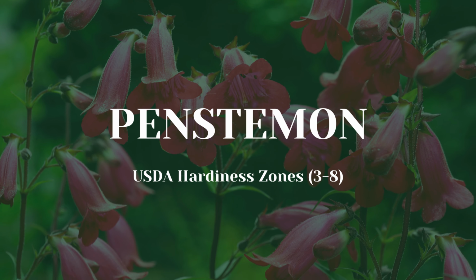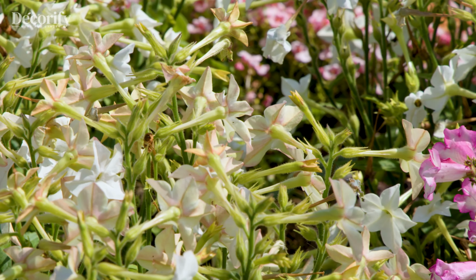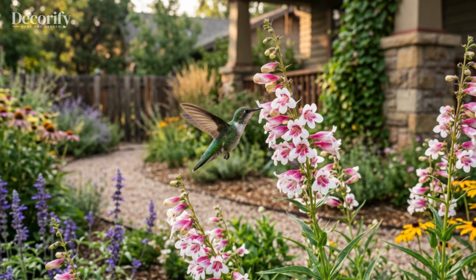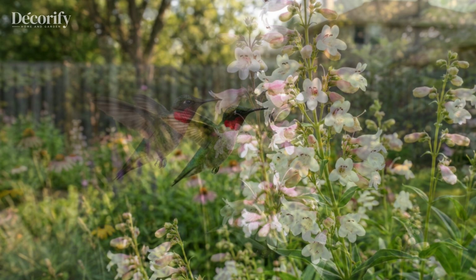Penstemon combines elegance with outstanding wildlife value. Its tubular blossoms are available in shades of white, pink, lavender, and deep red, making them irresistible to hummingbirds. Many Penstemon species are native plants, meaning they naturally support local pollinators and wildlife.